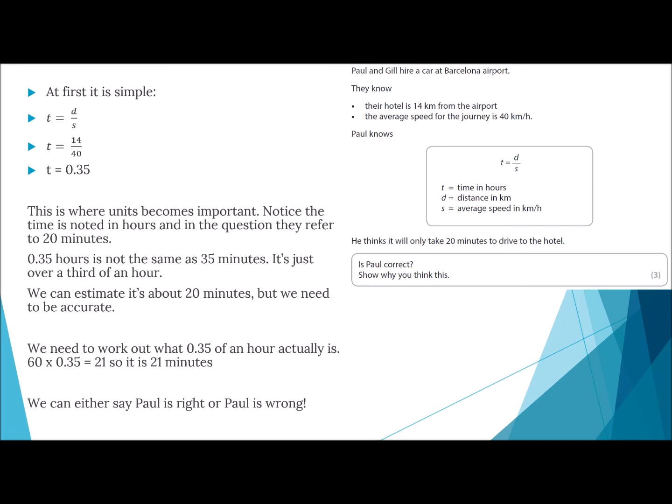Now, the strange thing for this question is those of you that said Paul is right, were right, and those that said Paul is wrong, were also right. That's because you can say either way here. You can say, yes, Paul is right, and it's about 20 minutes, or you can say Paul is wrong because it's 21 minutes. So either of those answers will give you the full 3 marks, provided you've got the maths to back up what you've just said. And that's another question where you could potentially have started with the time at 20, but you would need to put that in as a portion of an hour. So it wouldn't have worked if you just filled it in with the 20 and one of the other numbers. You do have to make sure you're using the correct units.